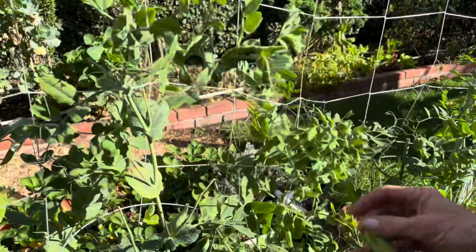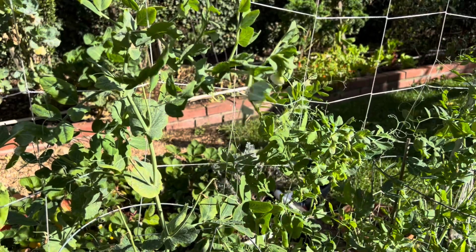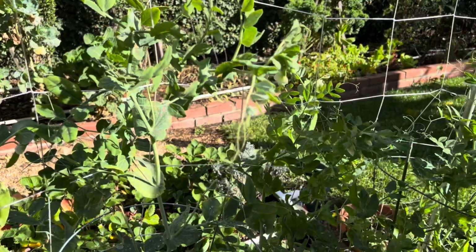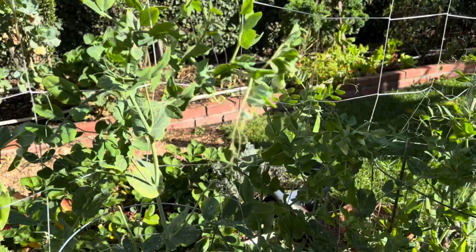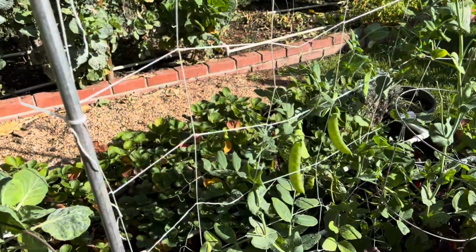I remembered as I was harvesting the snap peas that the grandchildren will be here in a few days, so I need to leave some here for them to harvest as well. It's always fun to let the grandkids come to the garden and harvest the vegetables.